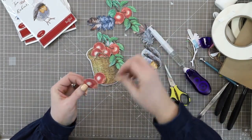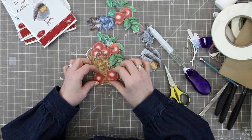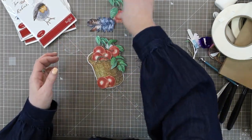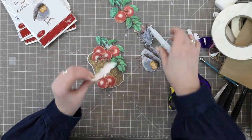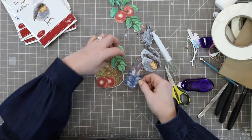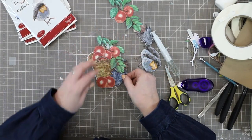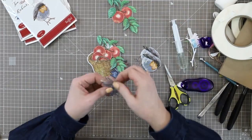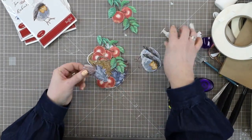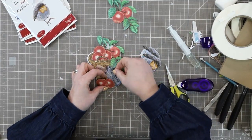So now I'm building in that perspective. I'm adding that difference. I'm bringing my apples further forward. And my feathers. So I'll put a little bit of glue on the feathers. That is then going to tuck in and behind like that. So again, I'm adding all this definition. Again, add that inside, tucking it in.